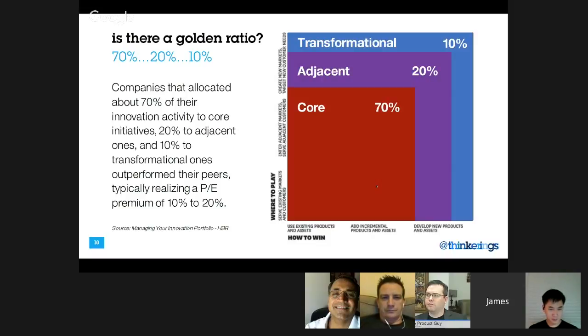So if we come back to the chart, in terms of thinking about it that way, it's very helpful. But what's the formula? Is there a formula? And there is a golden ratio that is starting to get some traction. And Google is probably the most famous for promoting the 70-20-10 rule. But other companies use it as well.